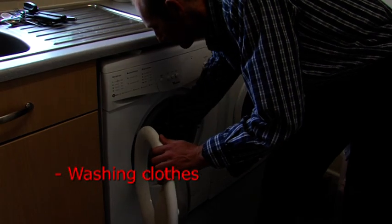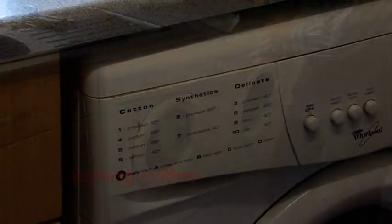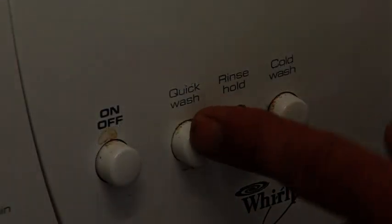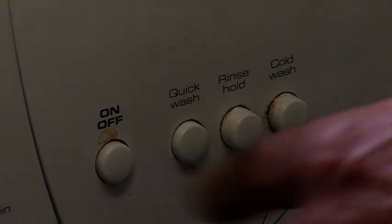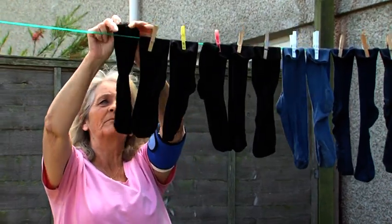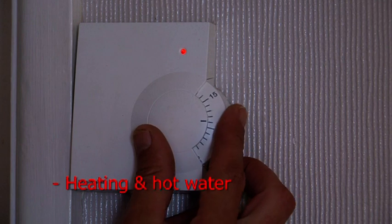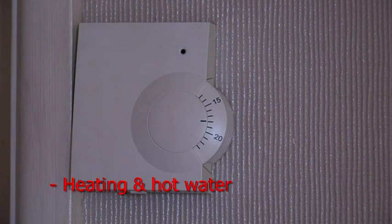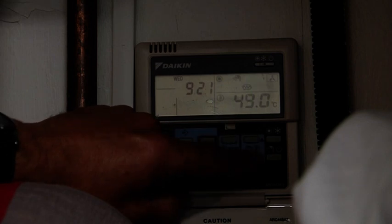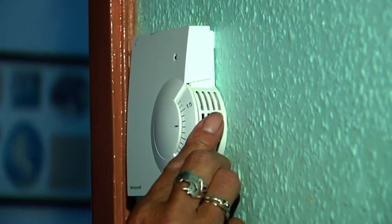Washing clothes at 30 degrees can be just as effective for a normally soiled load, and try to run your washing machine or dishwasher with full loads. Avoid tumble drying. Instead, why not dry clothes outdoors or on indoor dryers when possible to save money and energy. By turning your central heating down by 1 degree, you could cut your heating bills by up to 10%, and by turning down your immersion heater temperature by 1 degree, you'll save energy and you're unlikely to notice the difference.